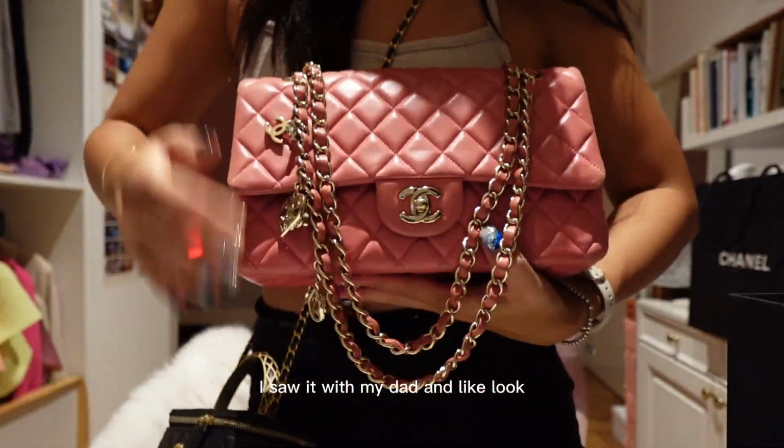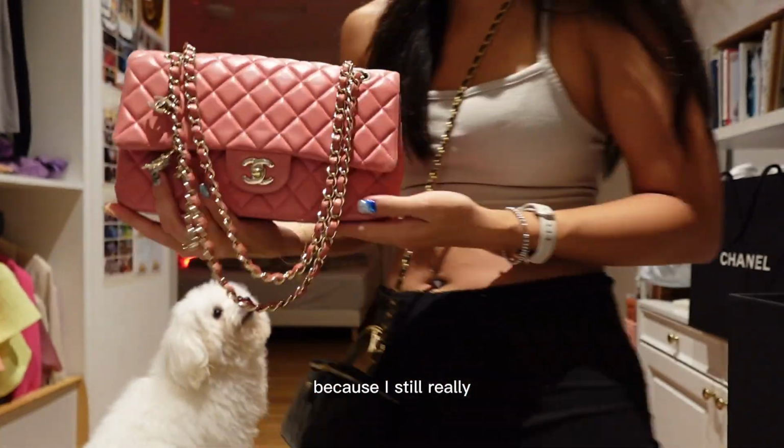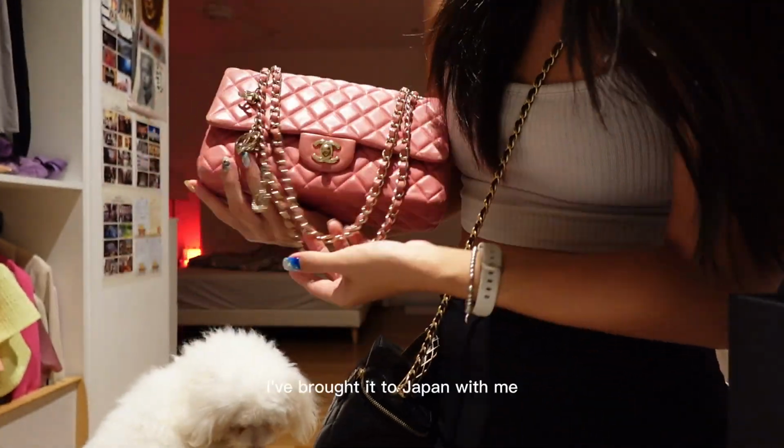I saw it with my dad, and it's from the Valentine's Day collection. I went to buy it, took out all my money and spent it. And it's the best 13,000. I still really cherish this bag. This bag is me.